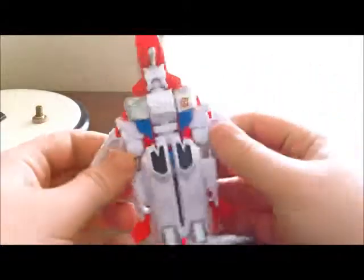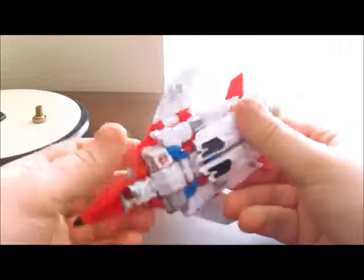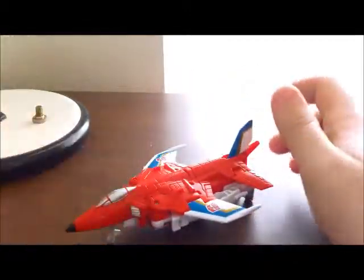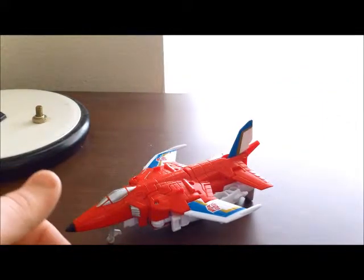Now yes, he has the typical plain thing of just having a robot basically folded up on the bottom. But it is nice and compact, and there's more to the transformation than it looks. Surprisingly. Let's go ahead and get comparisons out of the way.